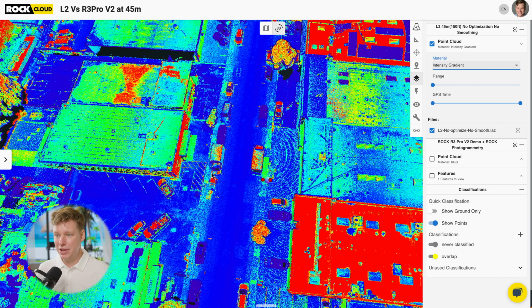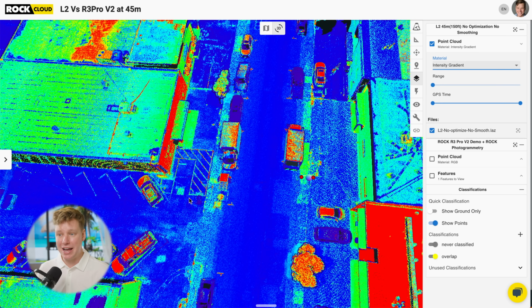So we have sidewalks, we have the blacktop, we have the paint striping, and you can see the more reflective objects are showing up as brighter colors here, as one would expect. That's how the color scaling is here as well. So dark blue is less reflective, red is most reflective.